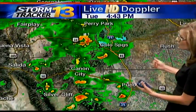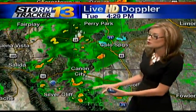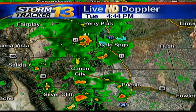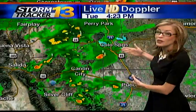Now, zooming out, taking a look farther toward the south, we have quite a few storms that have been building up across the high country. These will continue sliding off toward the east, so even though it has been a fairly quiet weather day for southern Colorado, it's not going to stay that way through the evening. The storms are on their way.